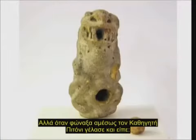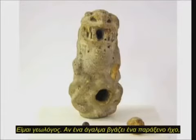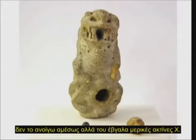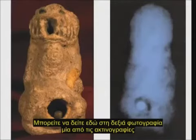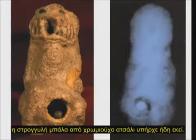But when I called Professor Pittoni immediately, he was laughing and he said, "I'm a geologist. If a statue is making a strange sound, I do not open it right away, but I did several X-rays." You can see here on the right picture one of the X-ray photos, and you see that inside the closed statue the round ball, the chrome steel ball, was already existing.